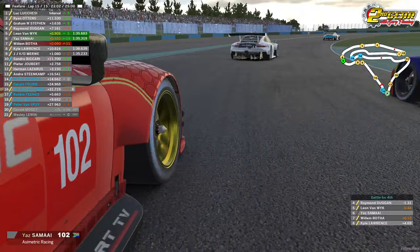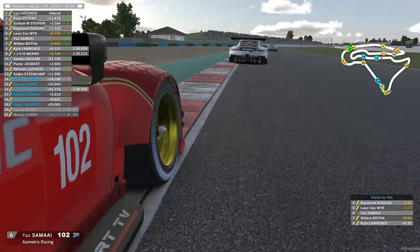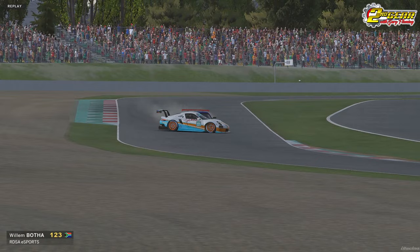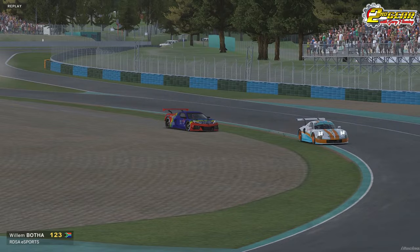Oh, I'll try and pick that one up for you. Leon van Wyk went past Willem Buerta, so it must have been Willem Buerta that went off the track. Yeah, that's Willem Buerta. That's where that incident happened. And they get it back onto the circuit again. Let's go back to Luke Lucchesi.